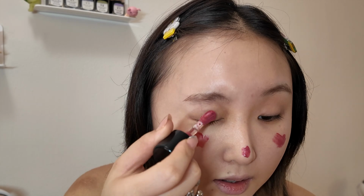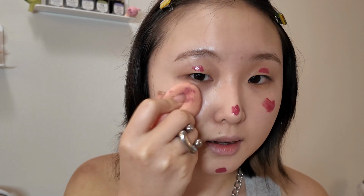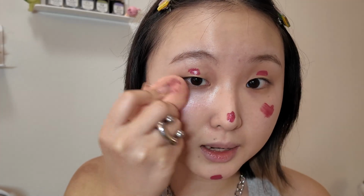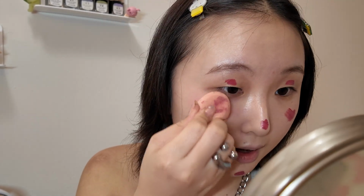I saw this from a Douyin video of the blush placement, and I've been doing it ever since because it works out for me. I bring it up to my eyes as well. I look like a clown. Then I take this puff, which I only use for my blush, and I blend that in, and I bring it up all the way to the bottom of my eyes. And I try not to smear it everywhere. I focus on exactly where I want my blush to be.